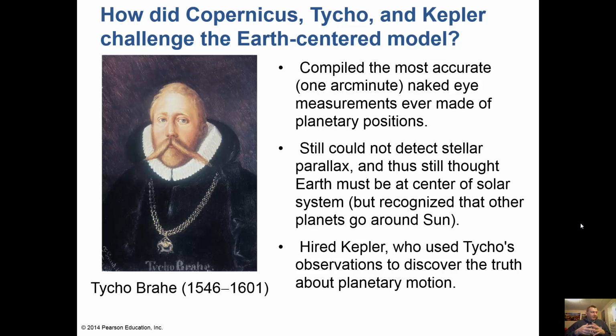Now, Tycho, being an astronomer, he needed help with the math and the physics. So he hired Johannes Kepler. Now, Kepler used Tycho's observations to discover the truth about planetary motion.